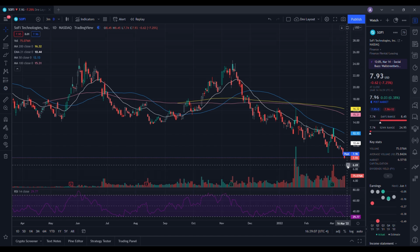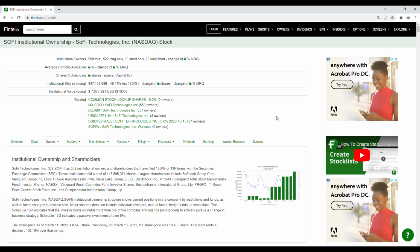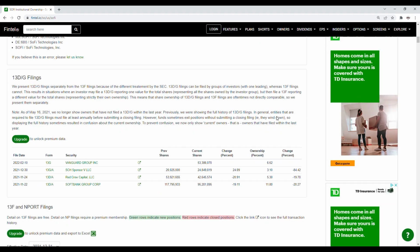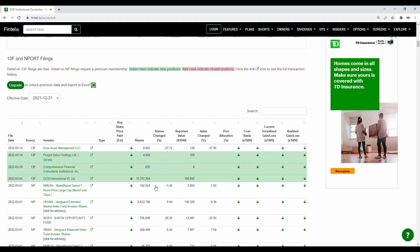Now let's go into the short interest information. So we're going to take a look at the recent institutional ownership and short interest information for SOFI. As we scroll down further on the page, green rows indicate new positions while red rows indicate closed positions. So for the most recent filing we have here for March the 14th, we've already covered the others in previous videos. We have Saget Value Holdings that purchased 4,500 shares.